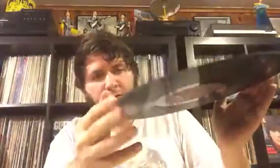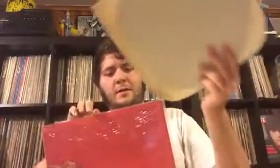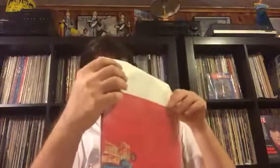Last two here is the Beatles Sgt. Pepper's Lonely Hearts Club Band. This is a reissue probably from the 80s, and it is still in the shrink wrap. I don't know if I said that, I might have. It is a Canadian pressing. Let's see if I can get the label up right for you. I don't know if it came with the cutouts or not. This one didn't have it. The later copies might not, I'm not sure.